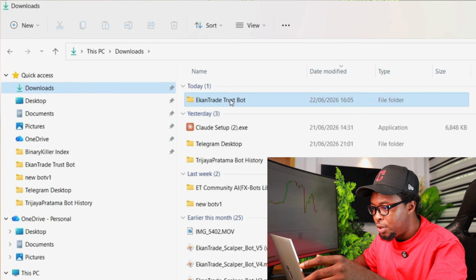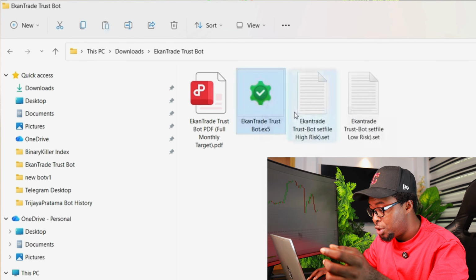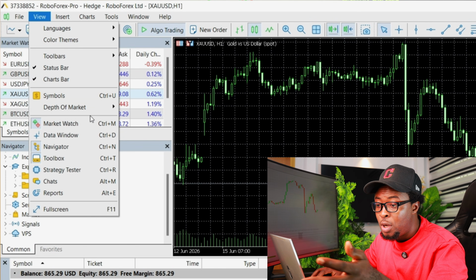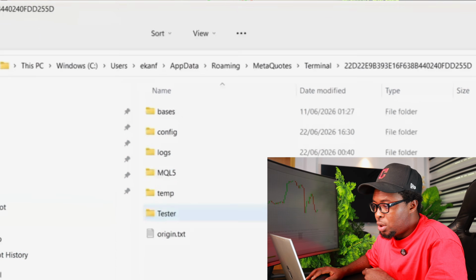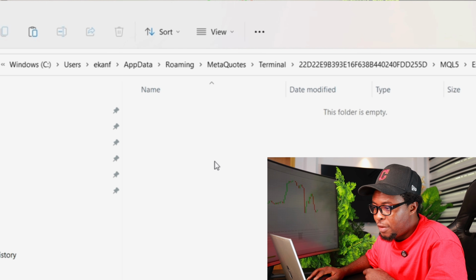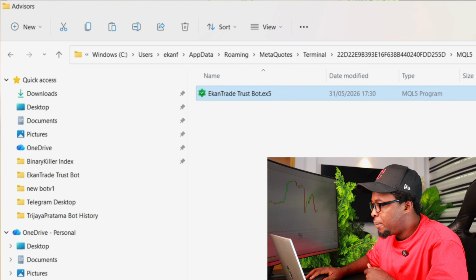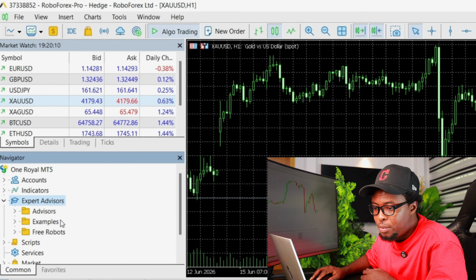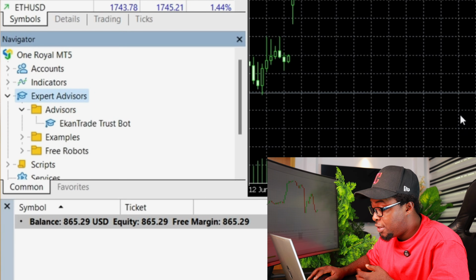Here I have the bot, Ekan Trade Trust Bot, MT5. All right, so this is how to install the bot. If you are new to this, maybe you don't know how to install an MT5 bot, we copy the bot, come over to File here, and open the data folder. We go to MQL5, Experts, we put it in Advisors, let's paste it here, boom. This is how simple it is to install the bot. Then we refresh, boom, we now have the bot here, Ekan Trade Trust Bot. The bot is available on MT5 and MT4.